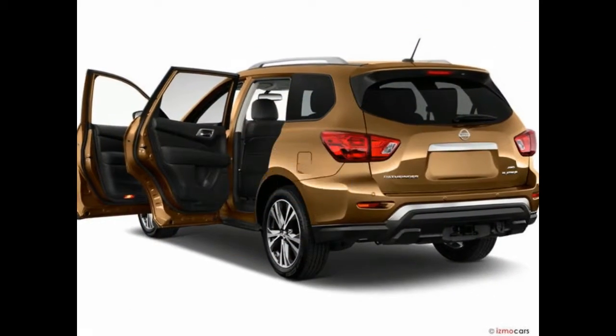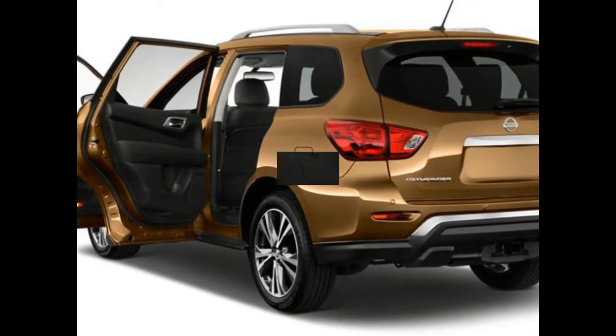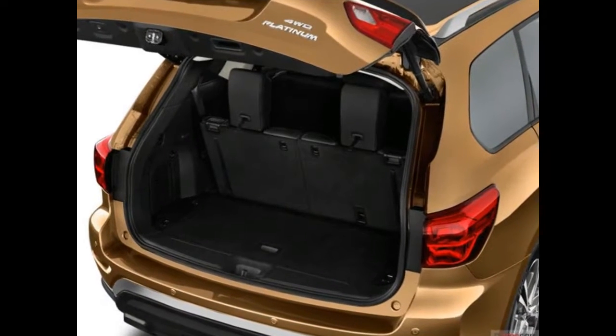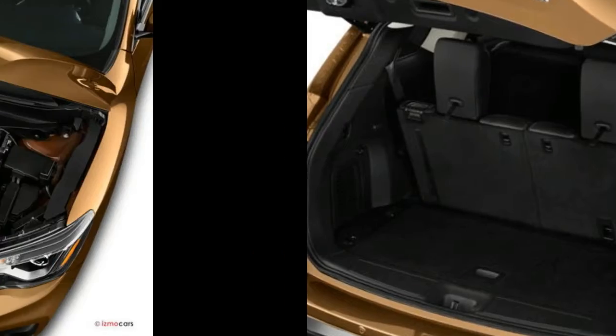Standard features like a sliding and reclining second row also make it quite easy to load and unload passengers. This year, the Pathfinder can be had in 4 different trims: S, SV, SL and Platinum.